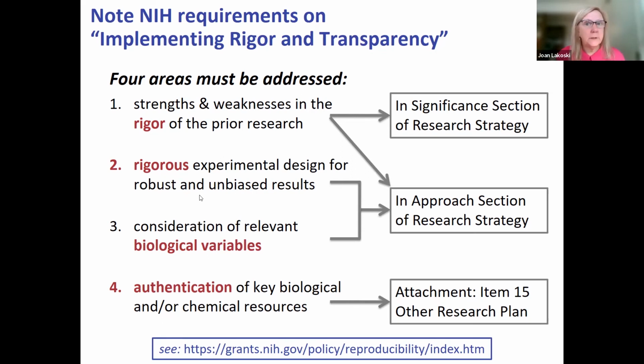And what's been added to this now is biological variables across the lifespan. So if you're only looking at age 60 to 80-year-olds, or you're only looking at adolescents, make sure you have it very well justified about your sample on a biological basis. And then last but not least, for those of you who do basic bench work, you must authenticate your resources.